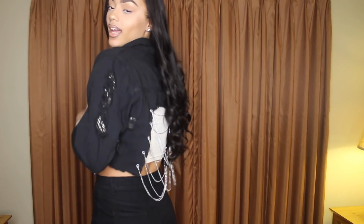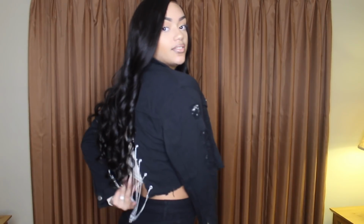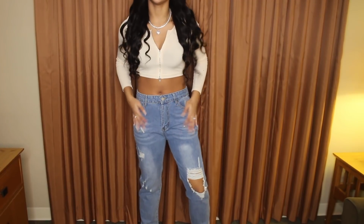I really like this bag. I love how the back is open with the chains because, first of all, it could show the color of your shirt from the back, and then the silver chains are just adding something to it. It's just so cute. Yes, I've been wanting this for so long and I finally have it, so I'm hyped. Baby, you can't tell me nothing. Shein, y'all doing it for me, okay? This is so cute.